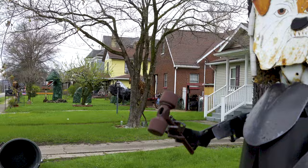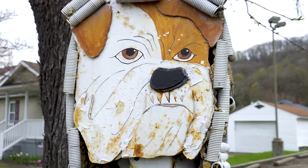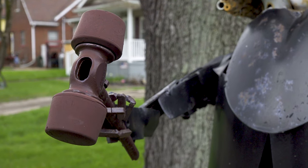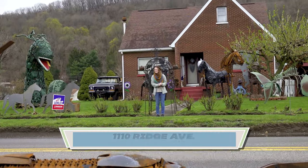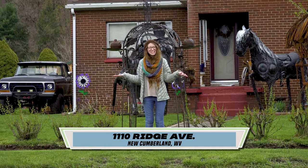Yeah, sometimes they do. Oh, and we almost forgot to mention Law Dog. He's just on the sidewalk away from the house as you're leaving. Part dog, part judge, all justice. Woof. And again, all of this is right in the front yard of 1110 Ridge Avenue. All you gotta do is park on a side street, walk on over and take a look.